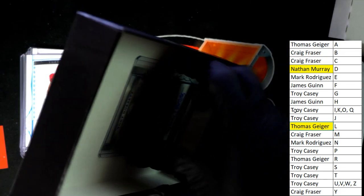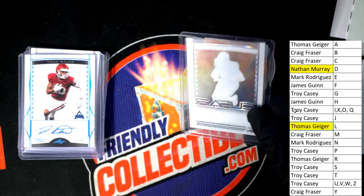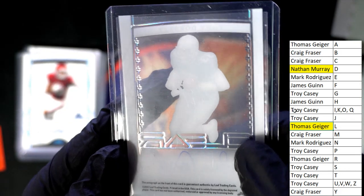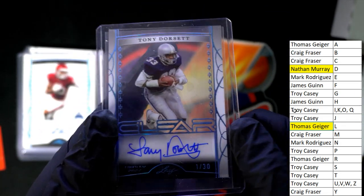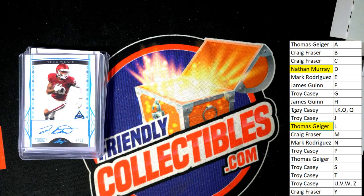It's kind of sticking to the box. There it goes. It's fine. There's nothing wrong with this card that I can see. All the corners look good. One of 30 is the number on this Tony Dorsett. Congratulations, legendary Tony Dorsett auto, Nathan.